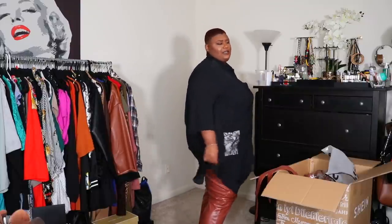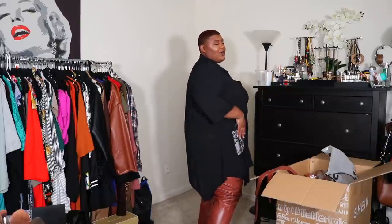So this top right here is supposed to be like a tunic type shirt, but honestly, it's so long, I could probably finesse this as a dress as well. Oh, most definitely. I could wear this as a dress. Pockets in the front. I'm not in love with this lace detailing right here. I feel like they would have been better off just making this all black. I would love this top a lot more, but I am okay with it.